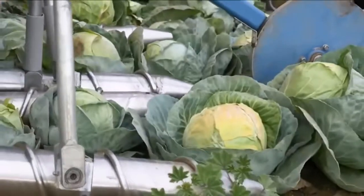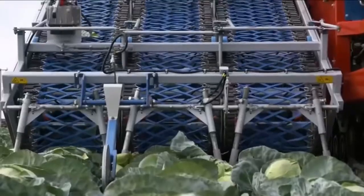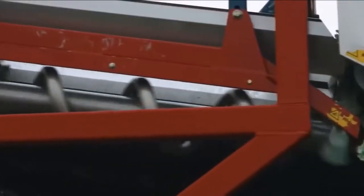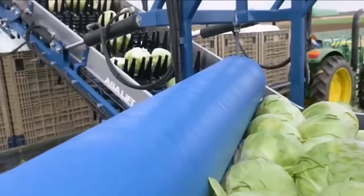So when the machine enters a bed, it has revolving torpedoes on the front of the machine, which lifts the cabbage out of the soil and guides it into a cutting mechanism, which takes the trunk and some of the core off. And then through a series of belts, we de-leaf the cabbage, and then we have an inspection belt where the three inspectors pull a leaf off and clean the cabbage, and then we bulk feed into a trailer.